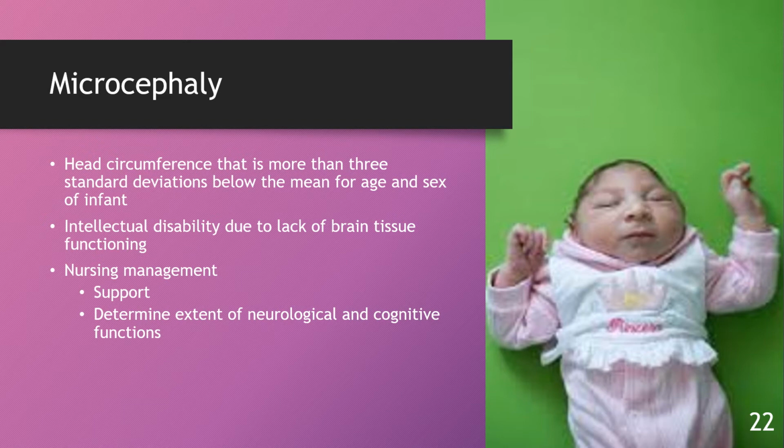There's really no treatment for microcephaly, and nursing management is going to include supportive care and focusing on the extent of any neurological or cognitive functions that may be impaired.